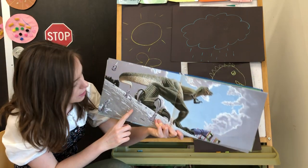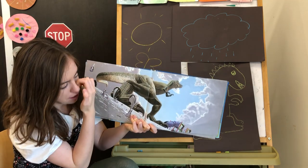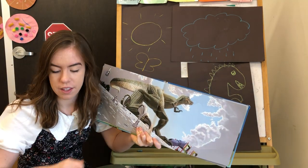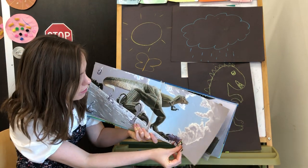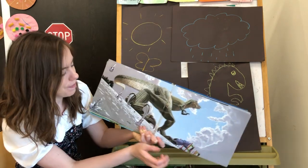All right, let's see. I see the rain droplets falling. The clouds are closing in again. And they want the rain, right? Why do they want the rain? Yeah, it might help us with the T-Rex. Make your predictions. What do you think will happen?